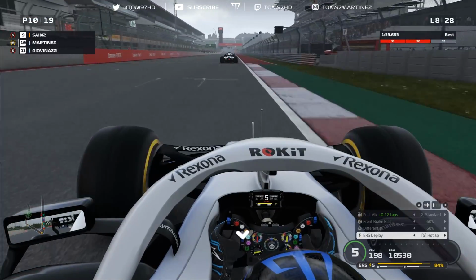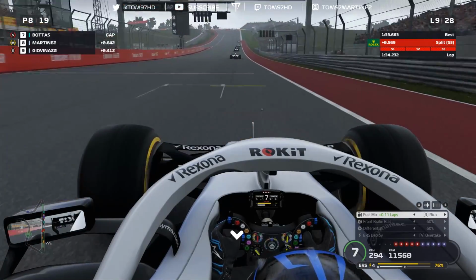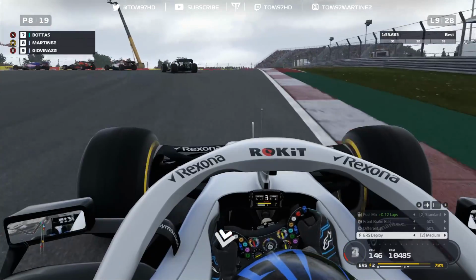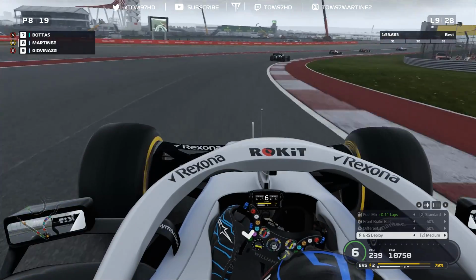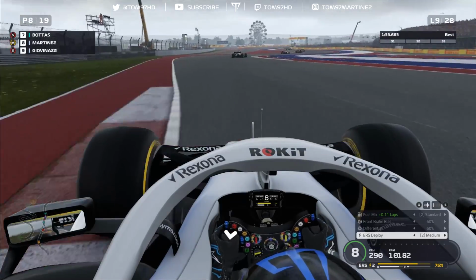We're expecting some rain soon. Expect the first drops in the next few minutes. A new strategy is available on the MFD. Copy. Sebastian Vettel also pit in there as well, so we're up to 8th place now. And the rain is just starting to fall. There we go, the first raindrops are coming down. Right, we've got to time this.